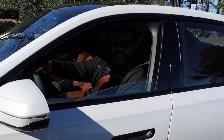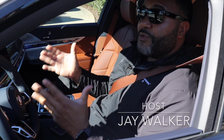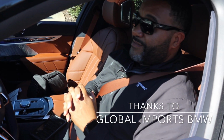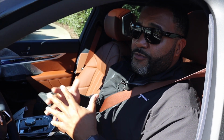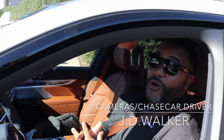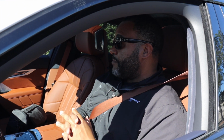Well, that's it for this edition, folks. I want to thank my good friends over at Global Imports BMW for allowing us to test drive this beautiful luxury 760 sedan. I mean, this is an absolute gem what BMW has done to kind of revamp with the whole new body style and everything. Like I said, people gonna love or hate it, but I love the car. This thing is amazing. I would love to just spend a whole week with it. It's a ton of things you could do with this car. It's absolutely amazing.